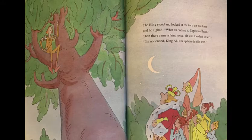But then there came a faint voice. It was too dark to see. "I'm not ended, King Owl. I'm up here in this tree." There he is. He landed in the tree. The next morning, they went sadly back to the green, where in 22 parts lay the broken machine.